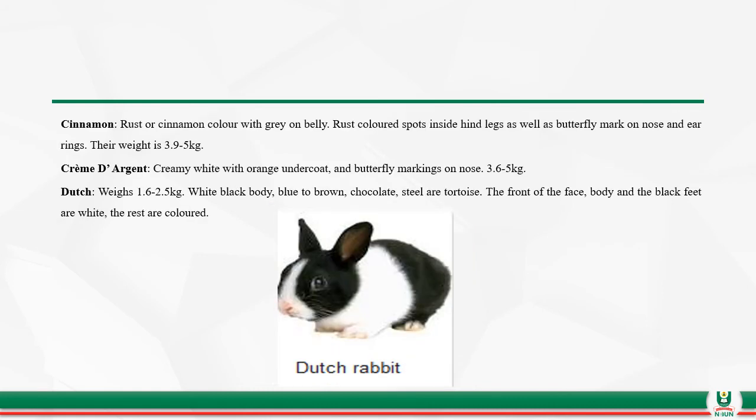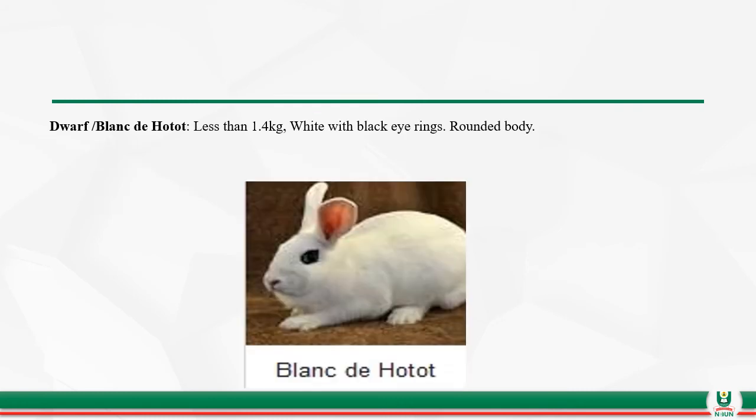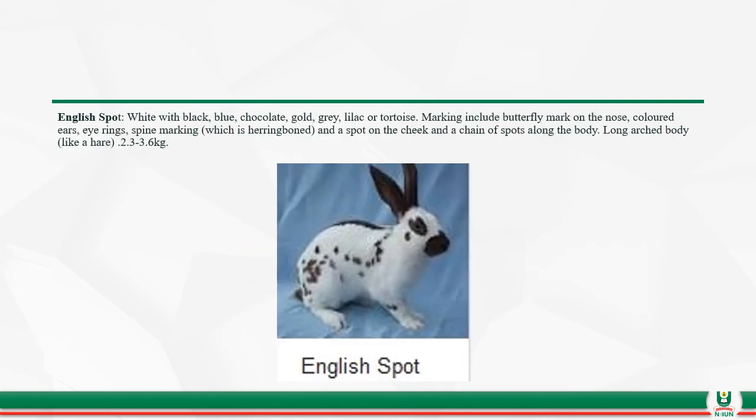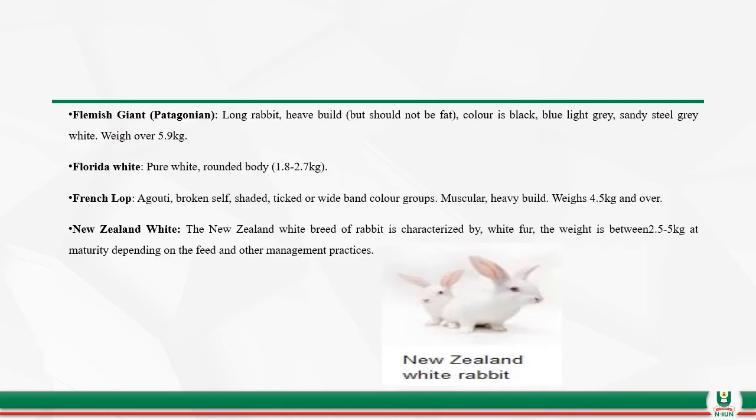This is the most beautiful of them all, as far as I'm concerned, the Dutch breed. If you look at it, it compares favorably with the Hampshire in pigs. The Dutch breed, you can't forget this, Dutch, okay? The dwarf breed, white with black eyes and rounded body, also beautiful. English Lop, also beautiful. And then you have the English Spot. Funny enough, if you take my opinion, I prefer those that resemble the hare than those that resemble the cat.